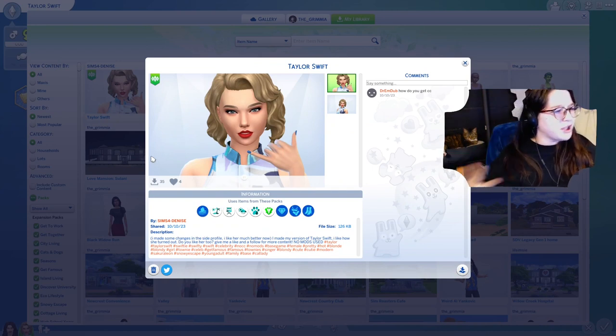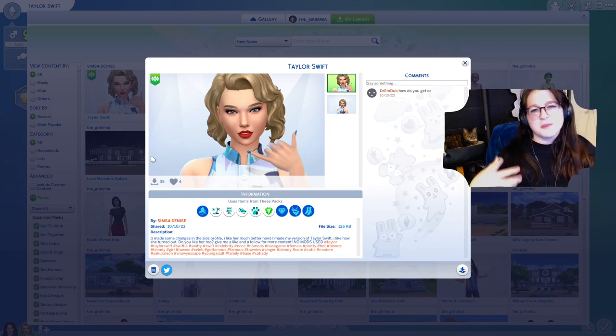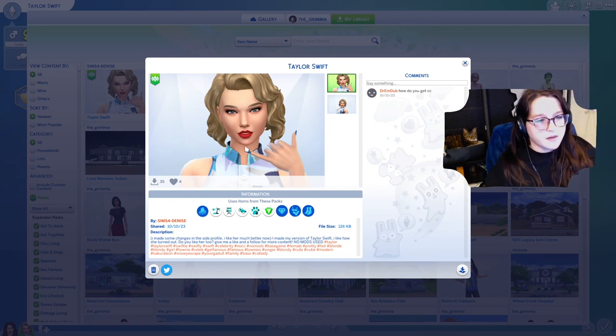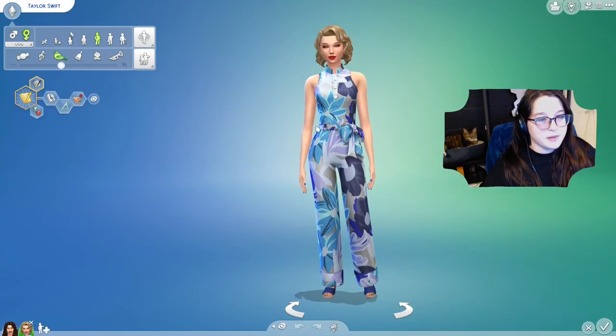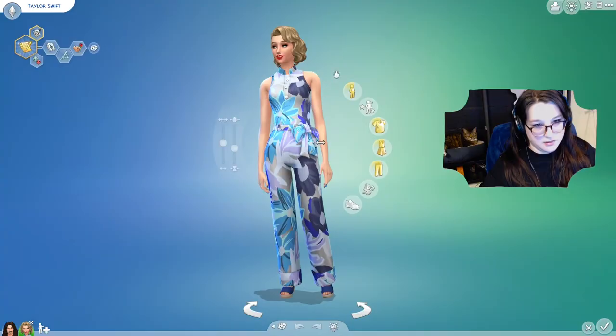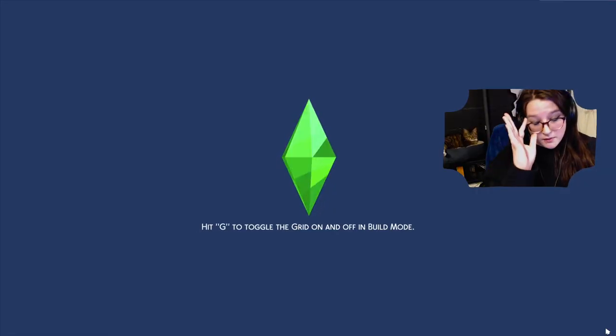I guess we're not building her a home. We're building a home inspired by her music and her album art covers. But anyways, this is the Taylor Swift I used, by Sims 4 Denise on the gallery. I don't have all the packs, so I'm just going to go through and make sure she's dressed. All right, Taylor Swift has been clothed.